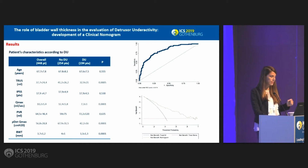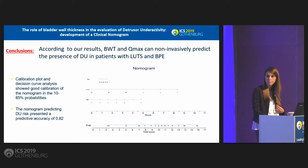Moving to results, basically what we found is that 43% of patients were in the group with Detrusor underactivity. We found that Detrusor underactivity was related with a lower Qmax on the uroflowmetry and a lower bladder wall thickness. We confirm the relationship between bladder wall thickness and a lower Qmax as a predictive factor of Detrusor underactivity, and using statistical regression analysis, we built a nomogram.